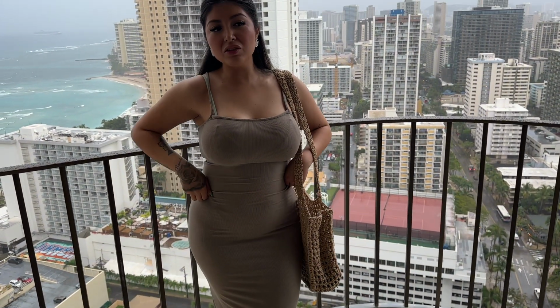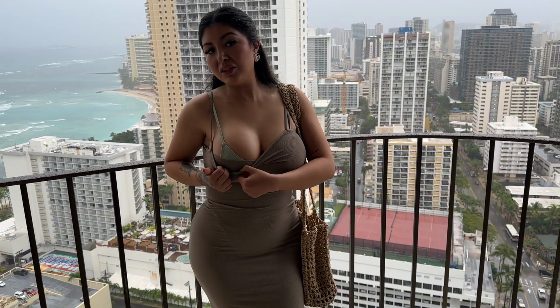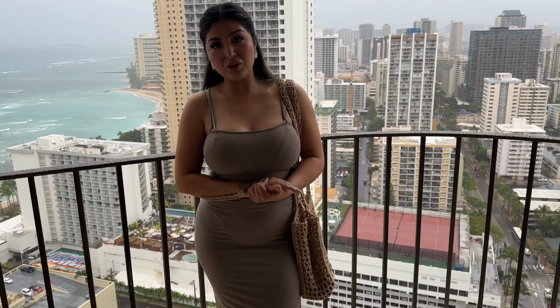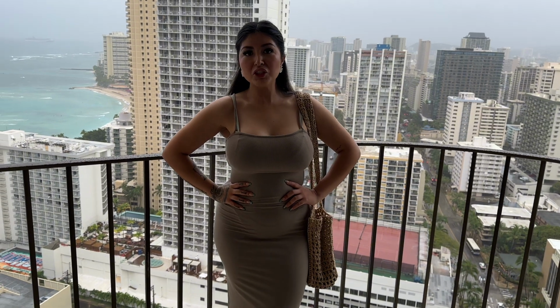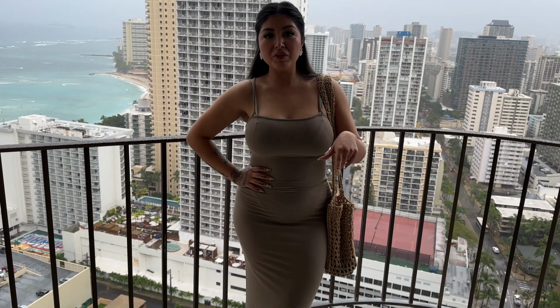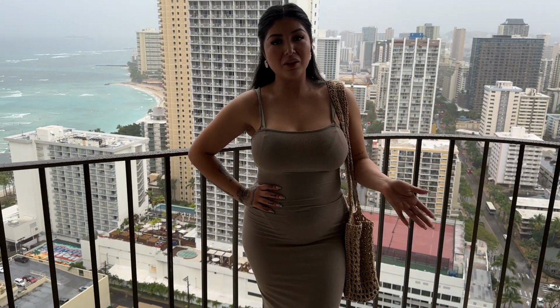But yeah, I'm basically just wearing this as a cover up right now because I have my bikini under, since we're gonna be beach hopping. But we'll have breakfast first. So I feel like this is a perfect dress to throw on top of your bikini if you're gonna go out and have breakfast. And then when you get to the beach, obviously you have your bikini already under.